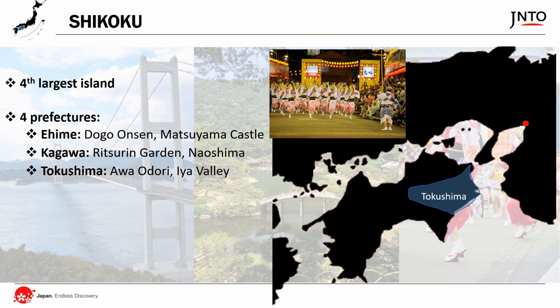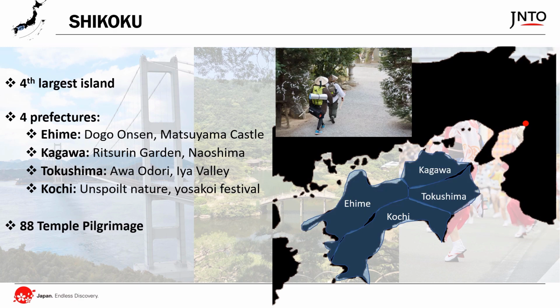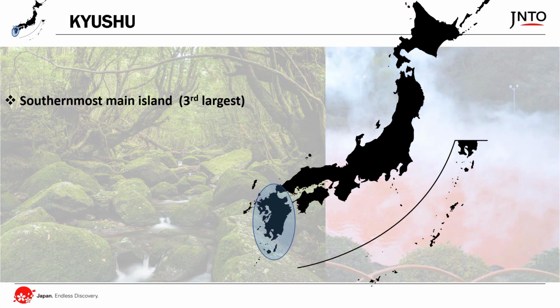Tokushima Prefecture is known for Awa Odori, said to be the biggest dance festival in Japan, and the lush greenery of the Iya Valley. And Kochi Prefecture is well known for its unspoilt nature, as well as its lively Yosakoi festival. Another feature of Shikoku is the 88 temple pilgrimage, which goes around the entire island and visits all 4 prefectures. Heading further south and west, we reach Kyushu, the southernmost of Japan's main islands.